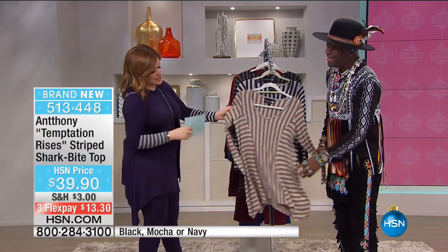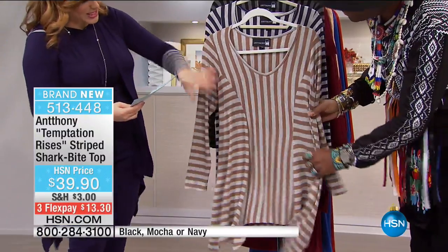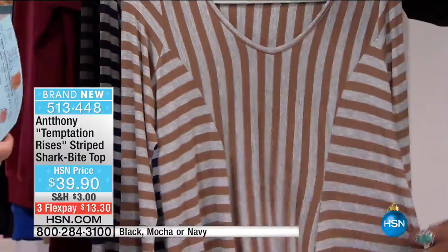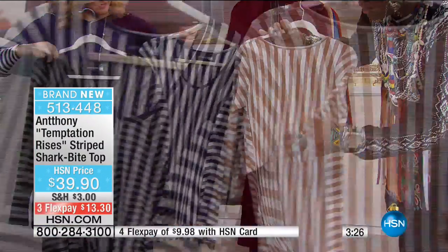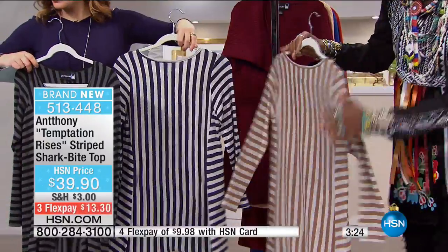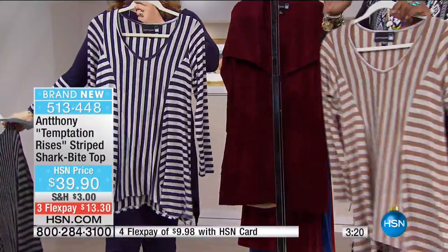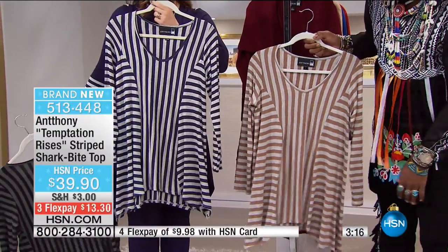We're back to that Temptation Rises collection. Antthony, tell us a little bit more about that. It's a shark bite top. Only 800 of these remain. And look how flattering. Striping done right, with striping down the front and the asymmetrical on the side. And the 3 colors of the pant set that Leslie has on. So if you want to add a sister to your pant set and weren't able to get the other top, the poncho, you can now get the striped top, which will go perfectly with it.